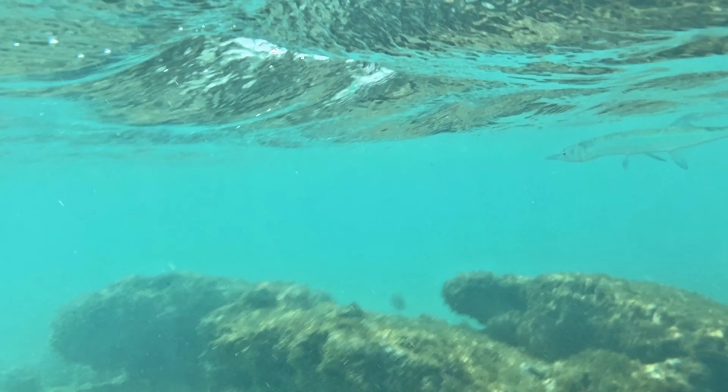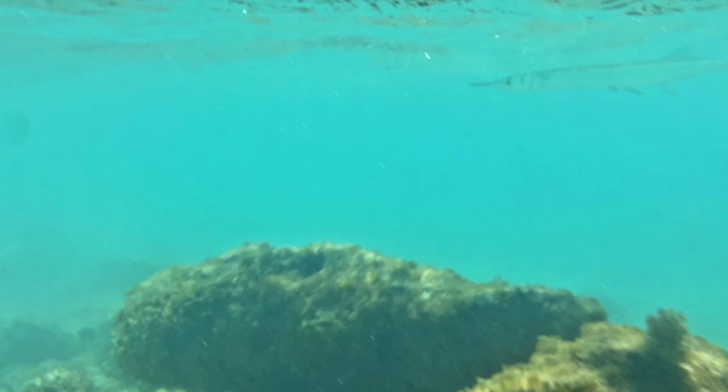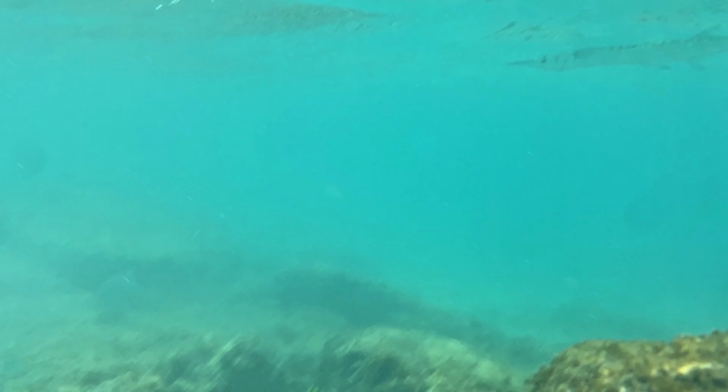I thought this cool fish was a swordfish, but I looked it up and I think it might be a needlefish. Apparently, some of them can launch out of the water at 35 miles per hour and stab people accidentally.